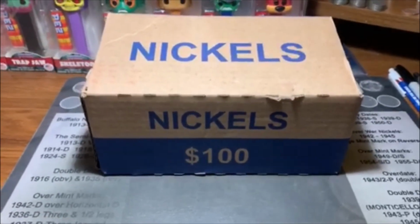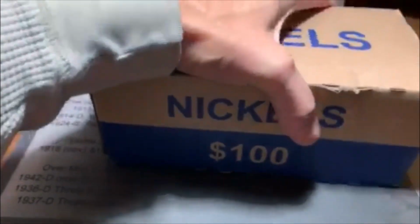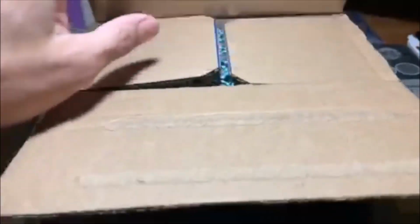Barrett back here, and well, it's time for a nickel box. Picked up a couple boxes today, pennies and nickels, and we're gonna hunt them.